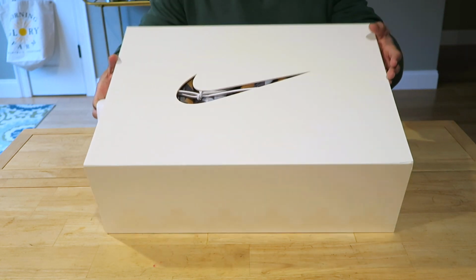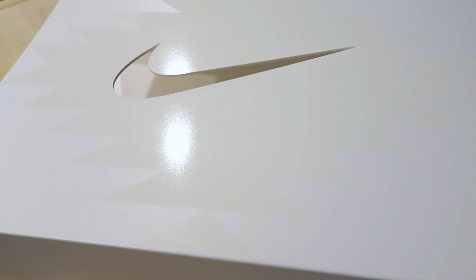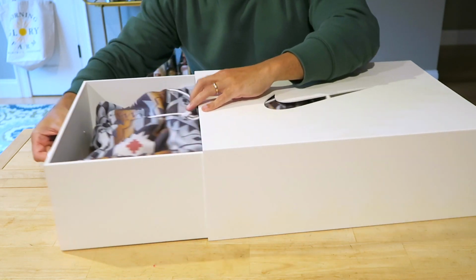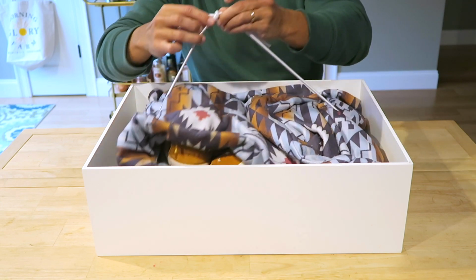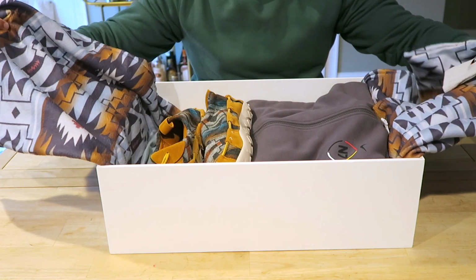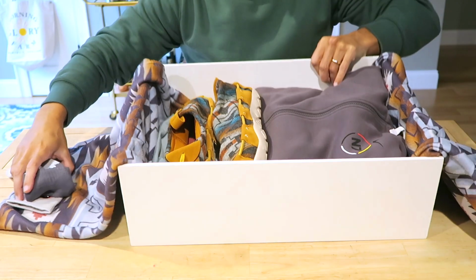But right in this box, you've got a die-cut Nike swoosh logo. You've got the tribal print right there on the front in white. And then you've got this really cool little leather handle. Boom, you pull that out. Inside to start, you've got this tribal blanket. So there's a little cord here. Remove that. So really cool to have that Native American print right on this blanket, and then inside clothing, sneakers.